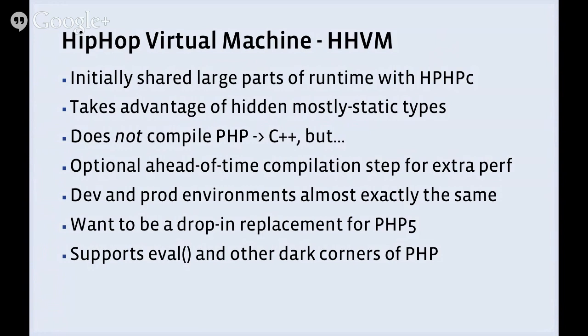But yeah, it was able to make up for the fact that in those cases where we couldn't statically infer the type, in practice it was one type most of the time. And so this hasn't been much of a problem recently, but one of the biggest points of confusion about HHVM is how it relates to HPHPC. And HHVM is written in C++, but it does not compile PHP to C++. So we got rid of that build step.